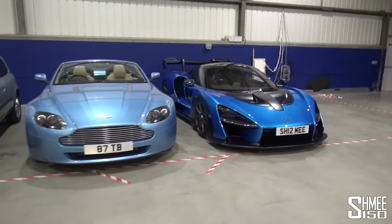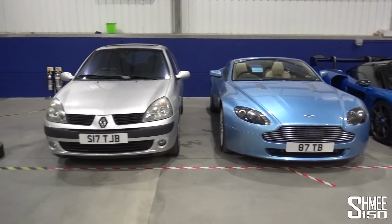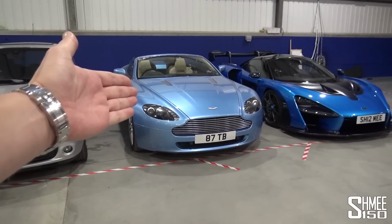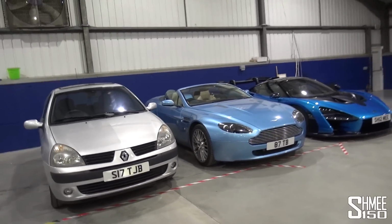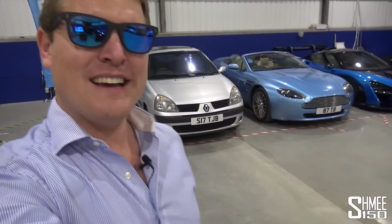Three cars which go from silver through glacial blue, quite literally, towards the cerulean blue of the Senna. Well, we're going to go out for a drive in these three cars. As I said, a walk down memory lane, you could say. First the Clio, then the Vantage, then the Senna. Let's go check them out.